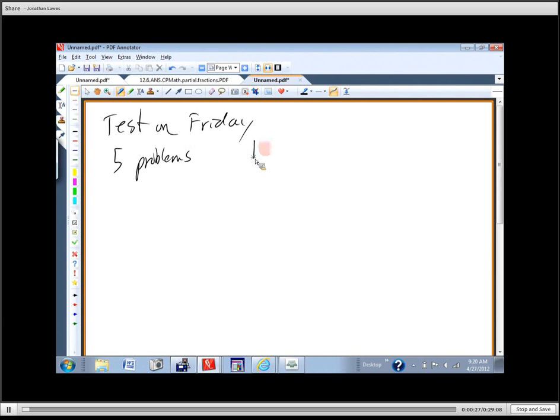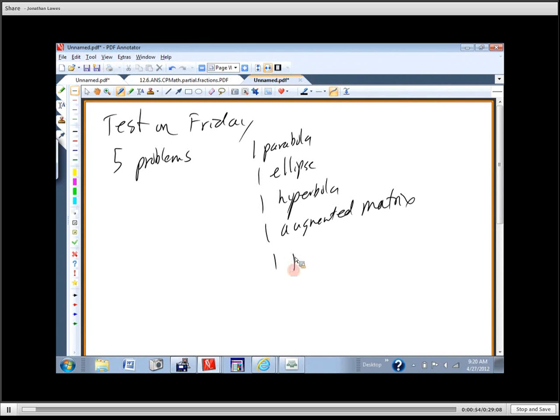There's going to be 1 parabola question. What was the next one? One ellipse question. 1 hyperbola. Okay. 1 augmented matrix. That's the row operations. That's what we just got done doing. Okay. And then we're going to have 1 partial fraction.